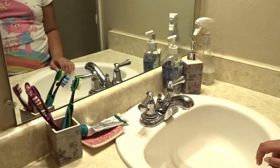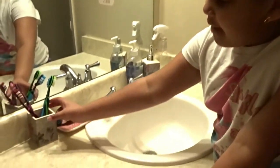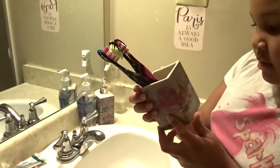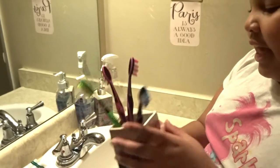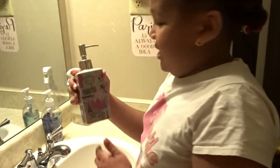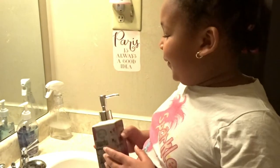So now we're gonna move to our next little area of Paris. We have this little cup holder for our toothbrushes. And it has like Paris on it, and it says like words that are smeared. It says Paris right there, like that, stuff like that. And the next thing we have is like, it's supposed to be a soap holder, but we don't have a bar of soap yet, so we're gonna use our toothpaste to hold it. And we have this soap, liquid soap, and yeah, that's all we have.